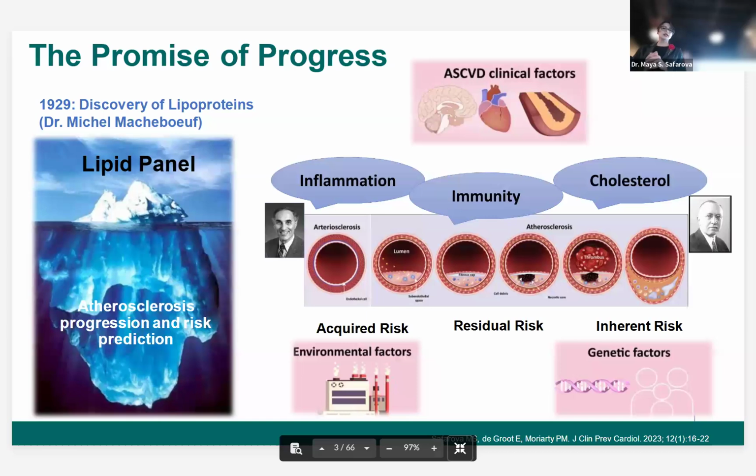And that's since 1929, since the discovery of lipoproteins. Lipid panel has been part of this decision making. Initially, not so much, and there was a lot of controversy: should we even lower cholesterol or not? But as time progressed and more refined evidence became available, this is something that is probably used by a wide variety of providers, including surgeons. But lipid panel, interestingly enough, is only tip of the iceberg. It's only tip of the iceberg.